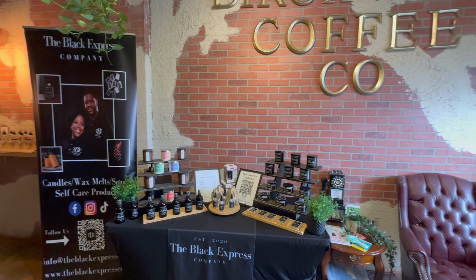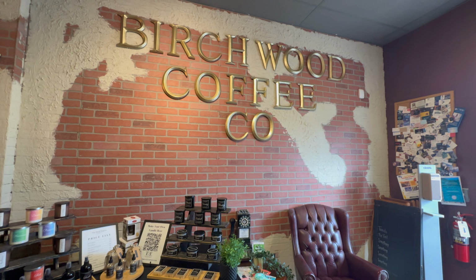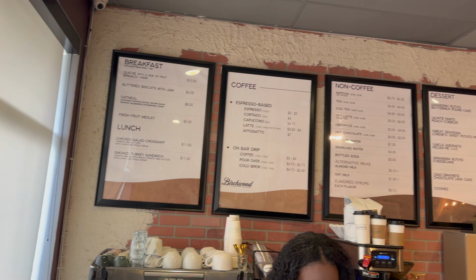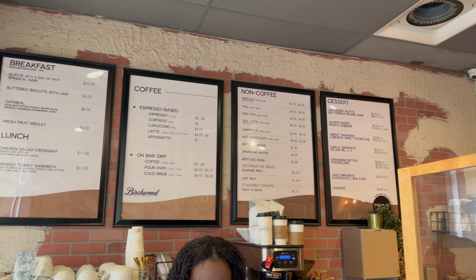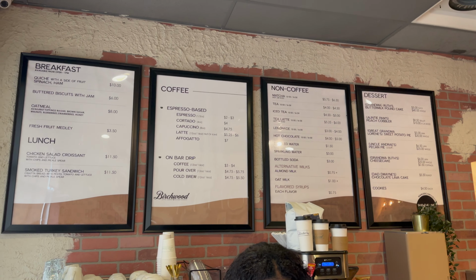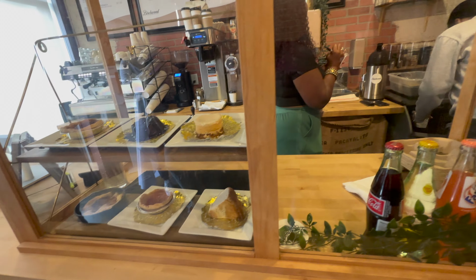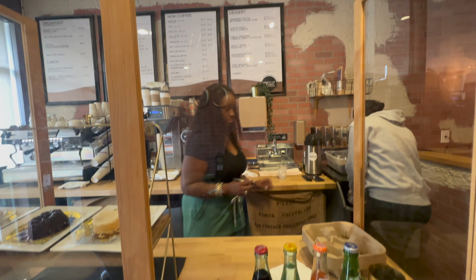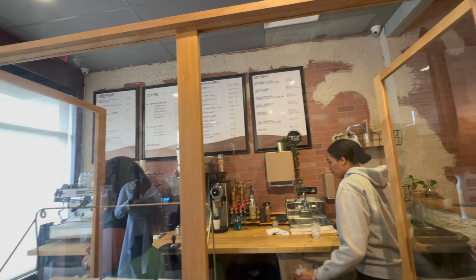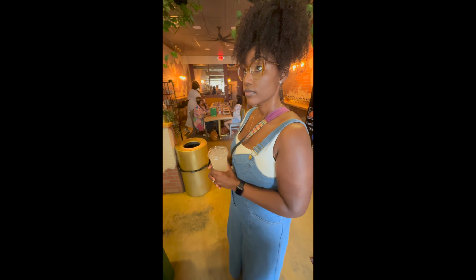Our ticket actually included the candle making course as well as a drink and a dessert from Birchwood Coffee. I ended up ordering a strawberry lemonade drink, and Angela ordered a tea, and then we both got a peach cobbler. The peach cobbler was amazing. The drinks were good as well. But yeah, all of it was really fun. So much included. It was really nice.